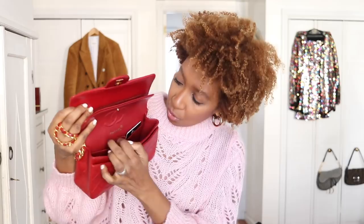Also down here, you can slip things in. Look at that red. And then you've got the CC embossed. And then you've got another flap here. You've got something down here. You've got one at the front here. Then you've got the main compartment right there. Two at the back here. We will put lipsticks right here. That is, oh, my little bag.